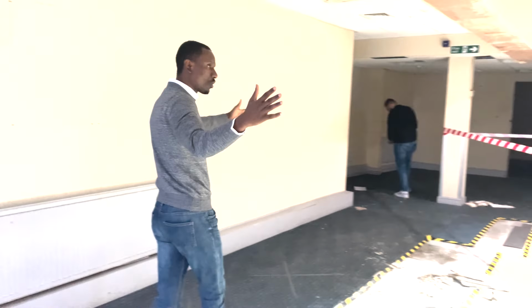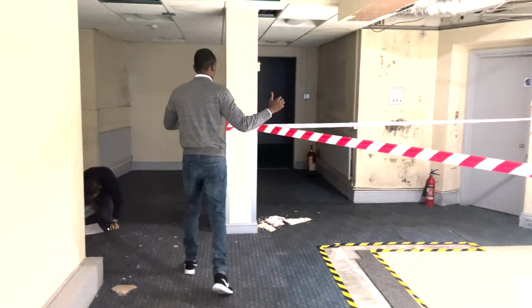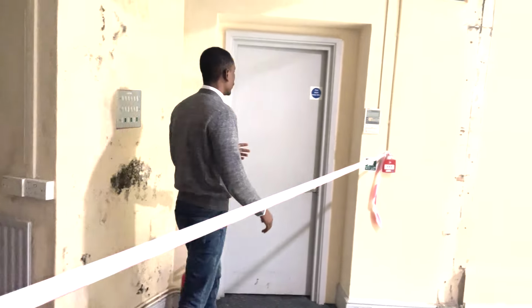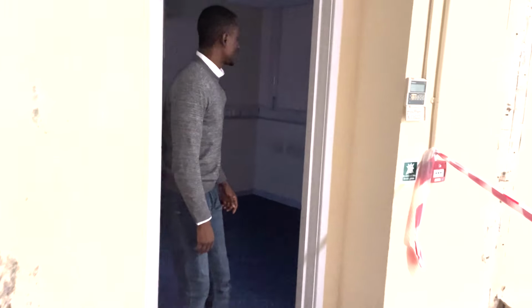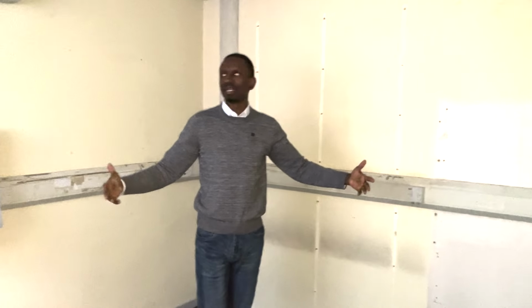Okay, walking this way, all this bit here becomes part of the unit, okay? It's gonna become part of the unit. Moving on. And once we've done that, we will use this space as well. There's another spare space in here. This space could be another office for this building, or they could use it for storage, whatever they want to use this place for. It is at their disposal.